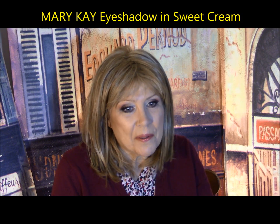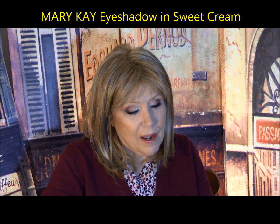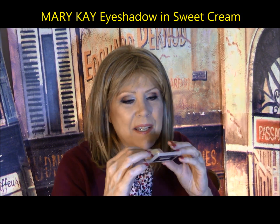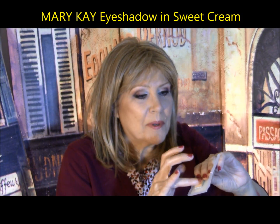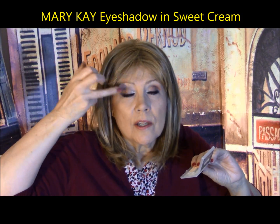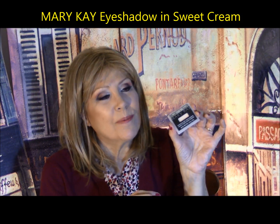I used to sell Mary Kay, and this was one of my favorite eyeshadows. When I went to get the foundation for this competition I'm doing here for the foundations, I saw they still have it, Sweet Cream, a tiny, teeny little square of Sweet Cream eyeshadow. This is a beautiful matte. It's a lid shade, and you can put it all the way up. This was my favorite eyeshadow for my base, and I used it for years.